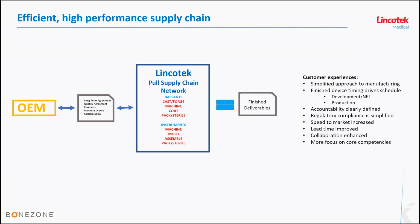Looking more holistically at the supply chain from the customer point of view, you only have now a single supplier, Lincotek Medical, that you need to partner with in order to receive that finished deliverable. This means one supply agreement, one quality agreement, one forecast, one purchase order, and one single point of contact.